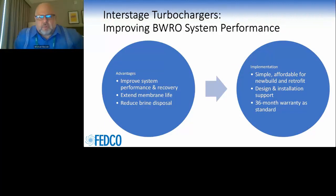So how do Interstage turbochargers improve system performance? Well, let's start with some of the advantages and how it is implemented. Using a turbocharger as an Interstage booster can improve system performance and recovery. It can extend membrane life. Now let's go to a little more detail to how that happens.